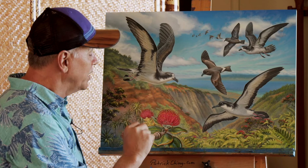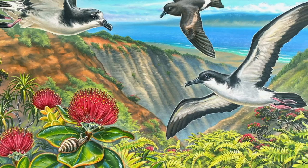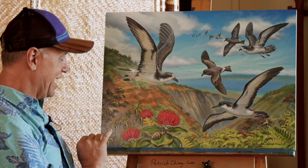So that when you get into the foreground and some of the elements like the yellow mamo lehua, the halapepe plant, lots of uluhe ferns, and of course the red or pink lehua blossoms. And foraging on top of one of these ohia lehua plants is one of our native land snails, the pupu kani oe, the singing tree snails.